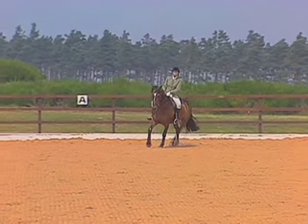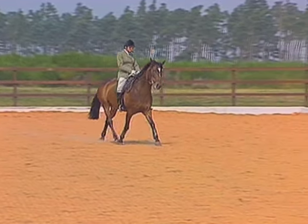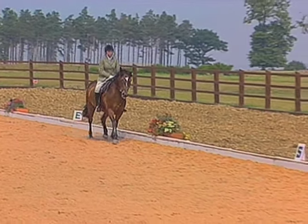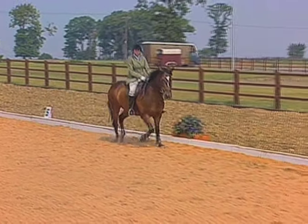Not a very accurate turn onto the centre line there by Sarah. Both Sarah and Douglas are at times horrendously inaccurate with their school movements. They will have to watch someone like Ginny Leng ride a test and learn how to ride from point to point.